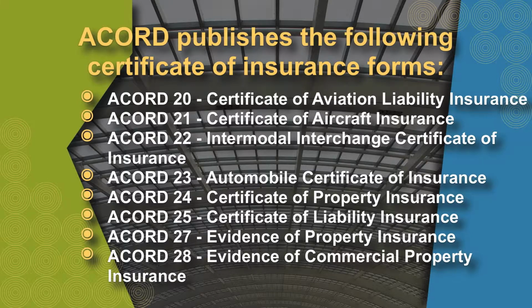For those who may not know, what is a certificate of insurance? A certificate of insurance generally is a document that summarizes a policyholder's current insurance coverage. It's typically requested by that policyholder in order to provide evidence to another party that it has that insurance in place. The person to whom that certificate is issued is referred to as a certificate holder. And certificate holders often mistakenly believe that they can rely on the information within that insurance certificate much the same way that they might rely on the information within the actual policy.